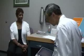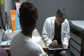The other component of it is that it's typically much less expensive to do it here versus in the hospital for the patient as well as their insurance carriers.